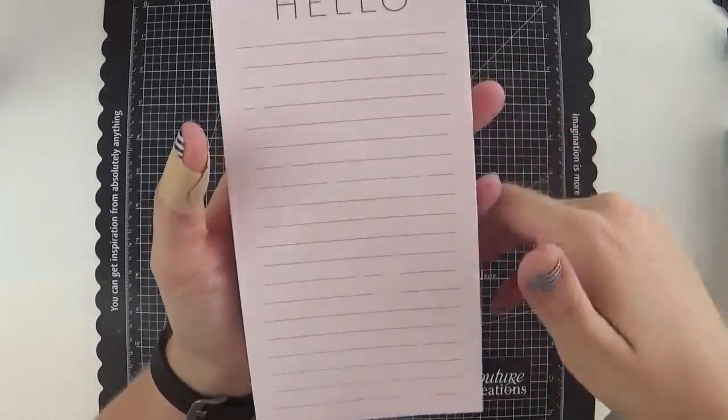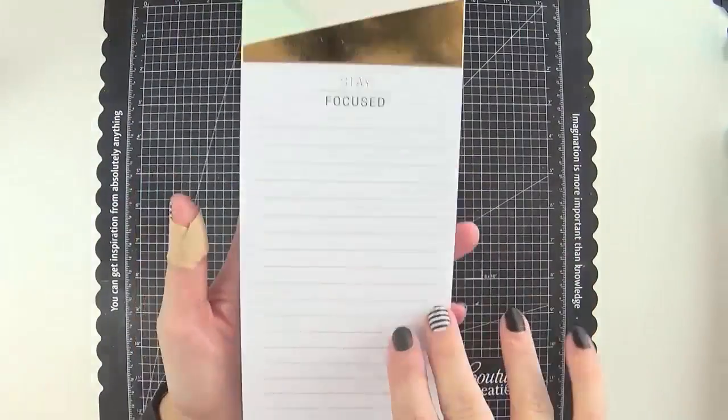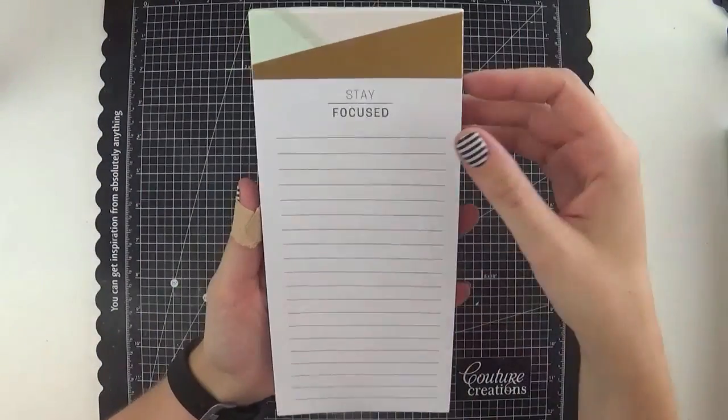And I'll apologise for my band-aid on my finger. I cut my hand last night cooking dinner, getting distracted, that's what happens.